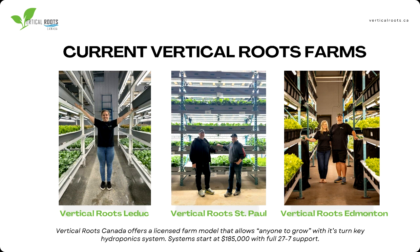For instance, Leduc has 15,000 as a population, and it's a 48 bed system. We generally follow the 45 minutes to an hour max distance for your selling area. I'm the numbers guy, so based on the numbers, kilometers in an hour, how much fuel you use, the cost of someone you're paying $20 to $25 an hour. They have to drive an hour, so you factor that in. If they drive an hour and they've only got 50 heads of lettuce, all of a sudden your cost per head goes way up. So those are all factored in.